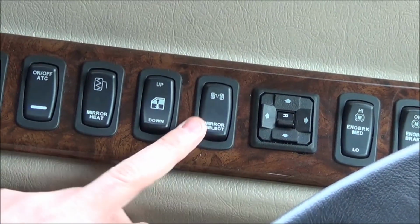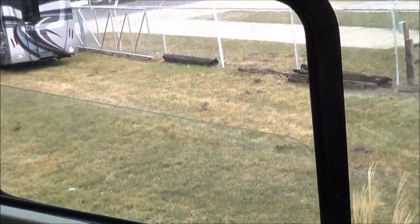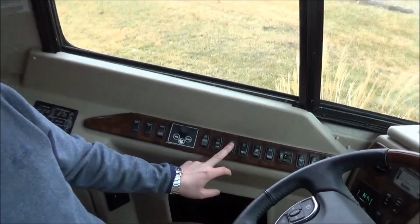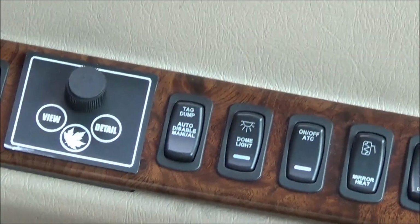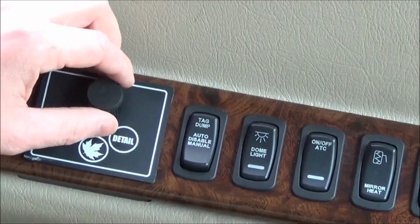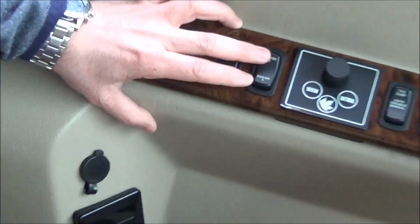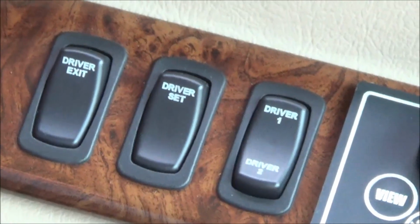Adjust your mirrors. You actually got a power window right here. You can roll up and down. You got the heated mirrors, your ATC lights, dome light up here, and then your tag dump. You can do auto, disable it, or manually do it. This leaf system right here is to control our gauges down here we saw earlier. And this one you can set your driver's seat for 1 or 2.